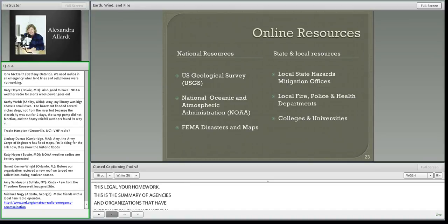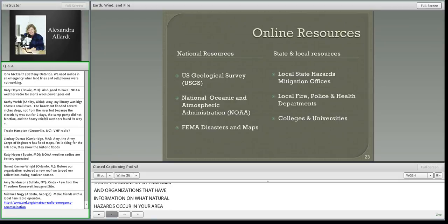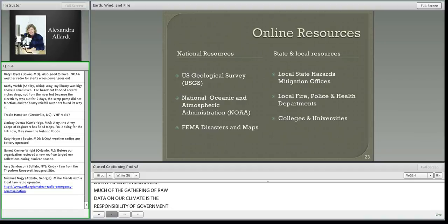Now, much of the gathering of raw data on our climate is the responsibility of government agencies such as the U.S. Geological Survey and the National Oceanic and Atmospheric Administration. We call them NOAA. Our first responders at national, regional, and local levels use that core information to create their own information and management programs for your community. That is why your local first responders are really pretty good resources to connect with. They've done a lot of the basic research. What they don't know are the special needs these hazards can have on a response effort at your site. So let me start with NOAA here.